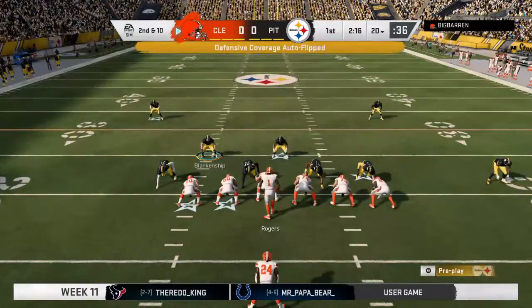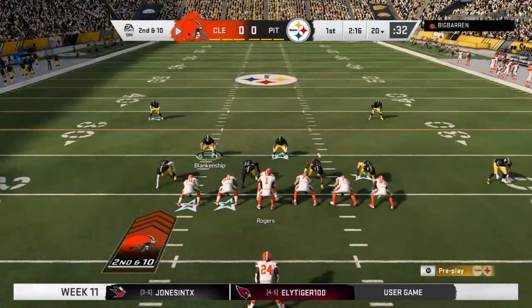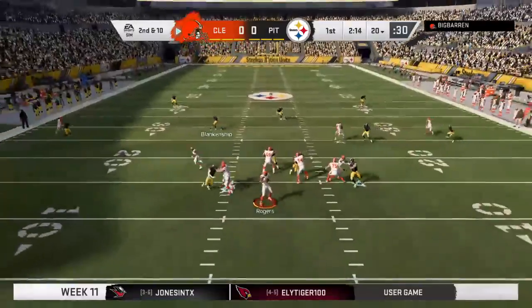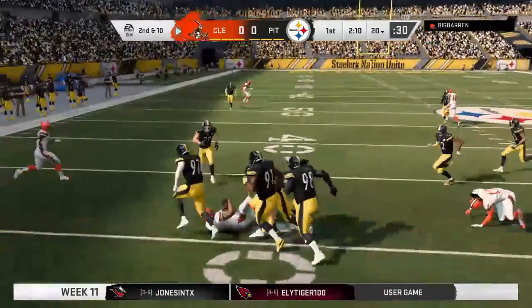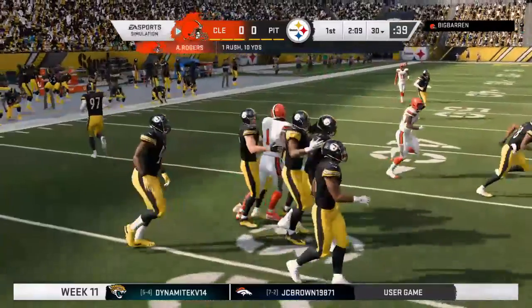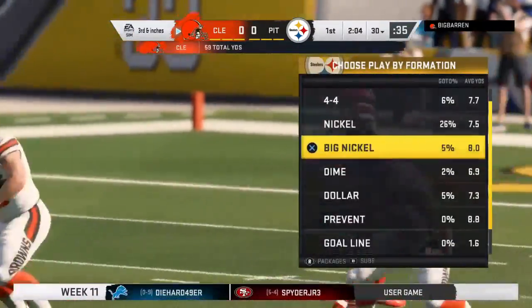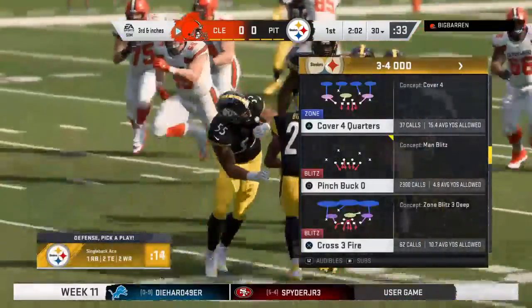After the incompletion, here's 2nd and 10 from the 20. Here's a play fake as they set up to throw. Rolling to his left. And now he's going to use his legs. And give him 10 that time as he was able to get away from the pressure and get a nice gain. At the 30-yard line. A gain of 10 brings up 3rd and inches.